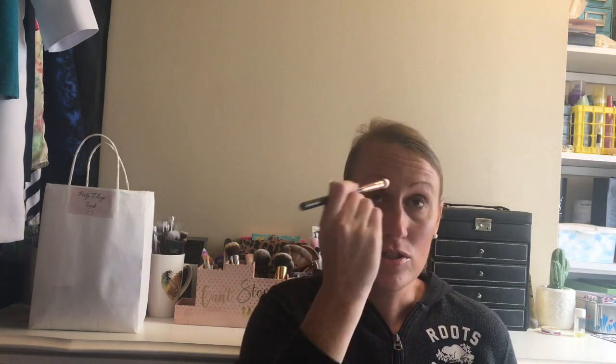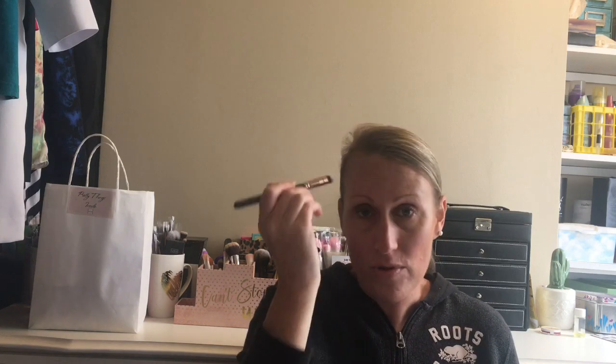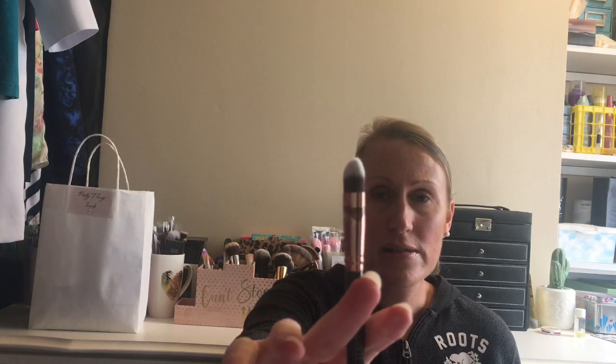Next is a Luxie, and this is a Wonder Woman brush, which I'm totally pumped for. Love Wonder Woman. This is the 140 Detail Taper blending brush. It's got a nice, say, tip on it. Really good. This would be good to blend out the crease. It's even thick enough that you could almost do concealer with. I wouldn't do concealer under the eyes because it's not big enough, but around the face if you wanted to. Very lovely brush. Love my Luxie. Love Wonder Woman.